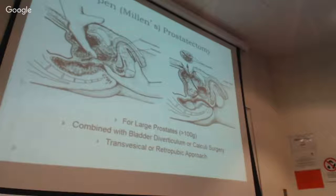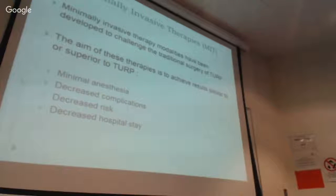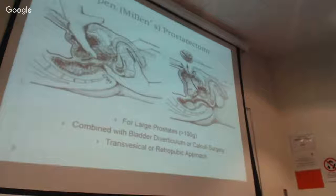And that's only for very, very large prostates. Because that is relatively easy. Yeah, it's quite hard. It's just like scooping out a little, just put your finger in. How many would you do? Oh, no. Not many.